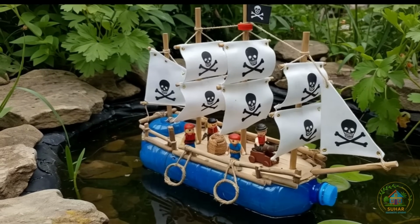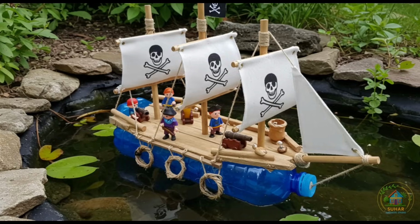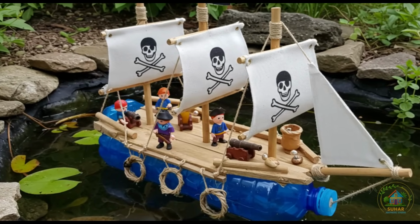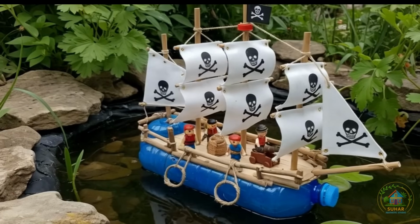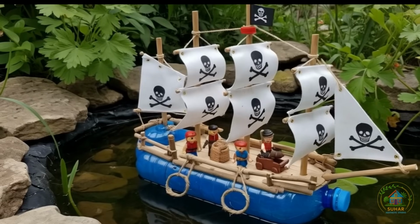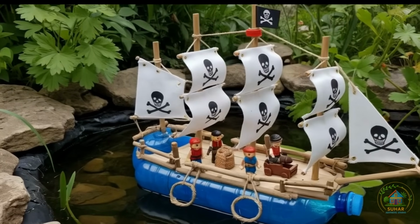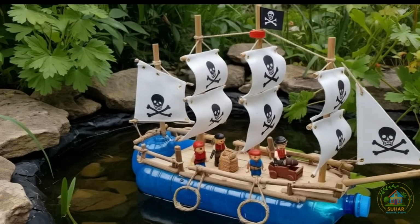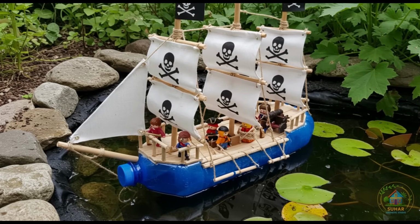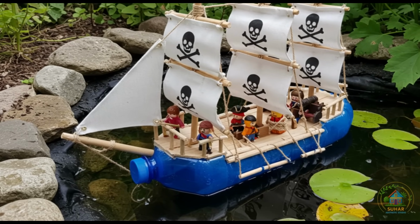The large blue bottle acts as the buoyant hull, keeping the ship steady and afloat. Above it, a lightweight wooden deck is constructed, complete with bamboo masts and white sails emblazoned with the iconic pirate skull. Rope details and miniature accessories add charm and realism to this tiny seafaring vessel. Adding even more character are the pirate figurines on board, bringing the ship to life and inviting kids into a world of imagination and storytelling.